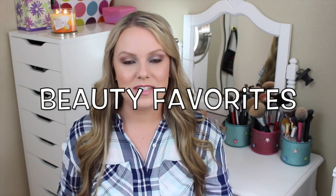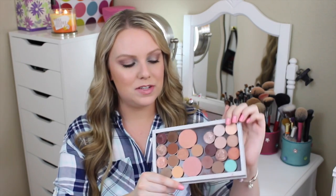Alright, now let's hop into the beauty products because those are my favorite. So the first thing is eyeshadows, and I'm wearing them on my eyes today. It's in a Z palette, that's just how I store them. But the Anastasia Beverly Hills eyeshadows, I have been obsessed over this month. Specifically a couple of different colors.